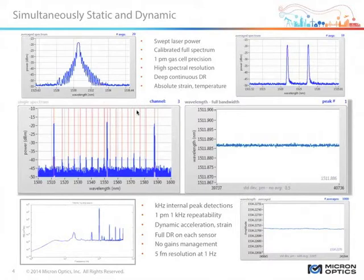So now when you're making measurements and you require 100 or 200 or 500 or 1 kilohertz measurements, but you need to know absolutely that this strain is referenced over years, or this temperature is referenced to an absolute calibration standard, you have that capability within the si255. So these kilohertz internal peak detections can be used to look at things like accelerometers. On the bottom left, we see the Fourier transform of accelerometer products, and you can see a very strong 100 resonant mode and many orders of magnitude of signal to noise. And this is something that's brought about by the high repeatability, the clean measurements, and the fast rate of speed. So again, these measurements are performed simultaneously along with what look like a static measurement from an SI-125, all on the same instrument, all at the same time.